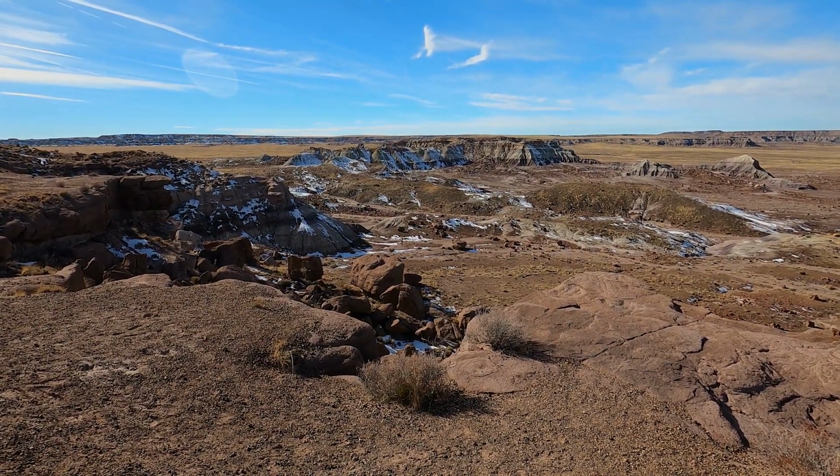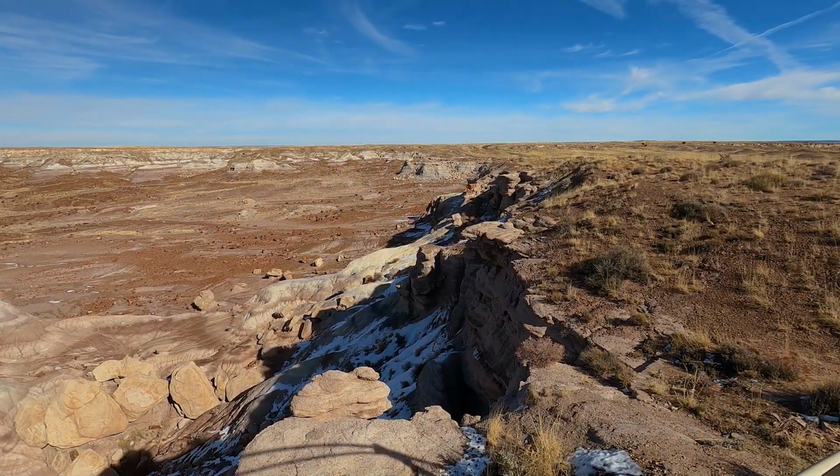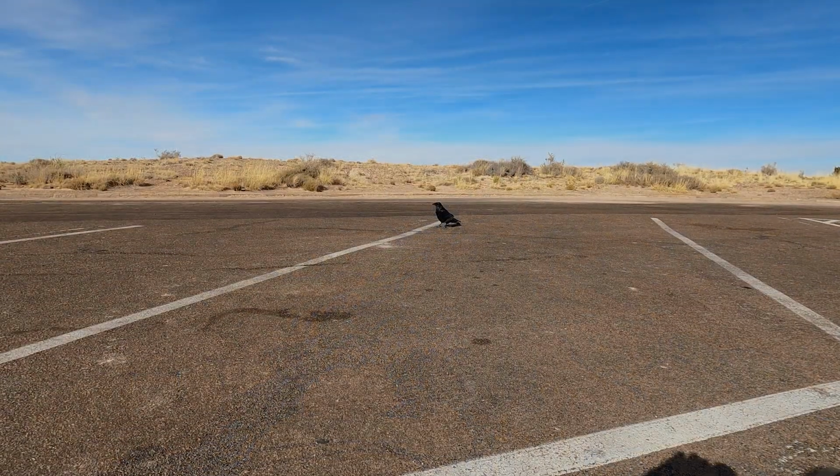Jasper Forest contains one of the largest accumulations of petrified wood in the world. Originally called the First Forest, this site was the first petrified wood site available to railroad travelers in the early 1900s.